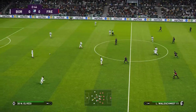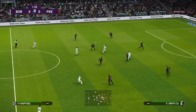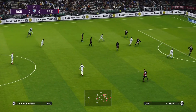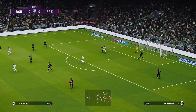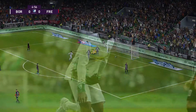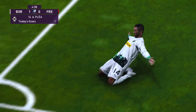So that's got things underway. Gets into a dangerous position. He's found his man. Oh, well defended. That had to be done. Shapes to shoot, and he's done it, and what a start.